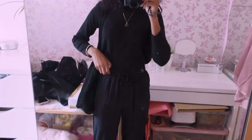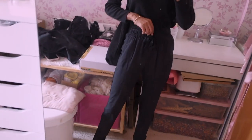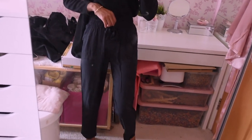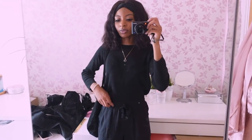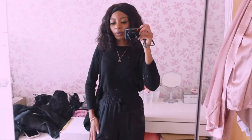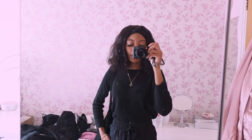So I've just tried them on. I'm not sure how well you can see them. They fit okay. They're not as flattering on as I thought they would be. I'll probably just wear them with, I don't know, sandals, flats, maybe some trainers or something. Just a really comfy casual pair of trousers. I can wear these for work.